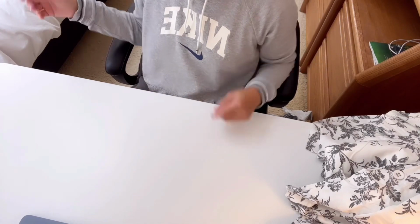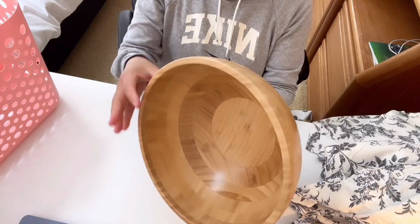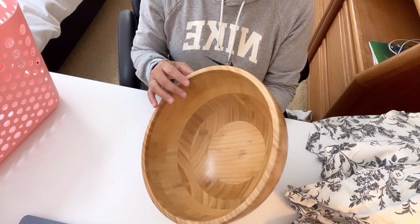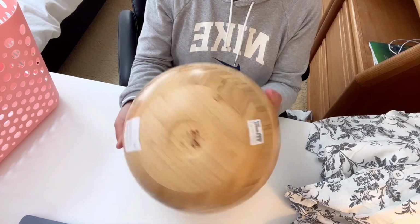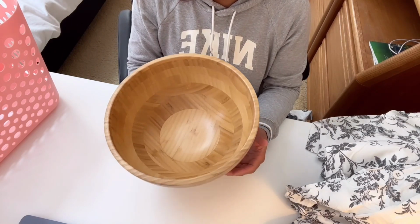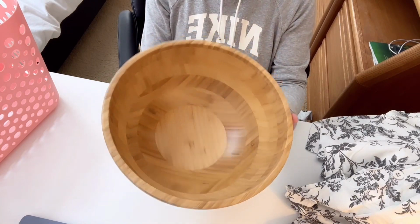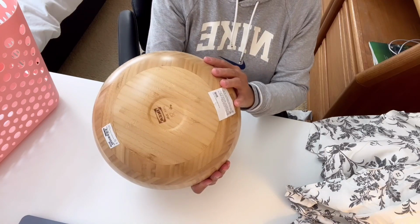Next item from Ikea is a salad bowl. It's a salad bowl and it's made from bamboo. I love eating salad at night, so I need this. For the prices, guys, just check my description below. I'm going to put all the prices in my description below. So this is a salad bowl. It's so nice. From Ikea.